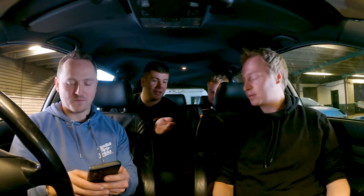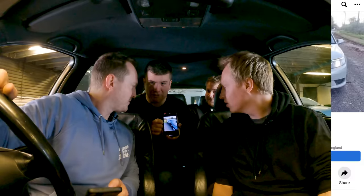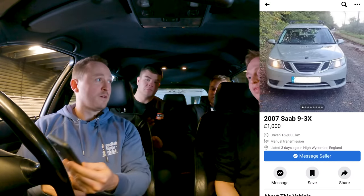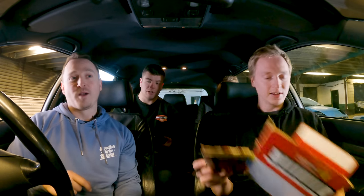You want something that carries things and people. So what about a Ford Dorchester? Is it a limo? Yes. Chris, I have found you a 2007. Oh my God, look at that. 9.3 X-Gon, give it to you. £1,000. It's got roof bars and it's got a tow bar. It's got a Fiat engine. I like that one. Yeah.